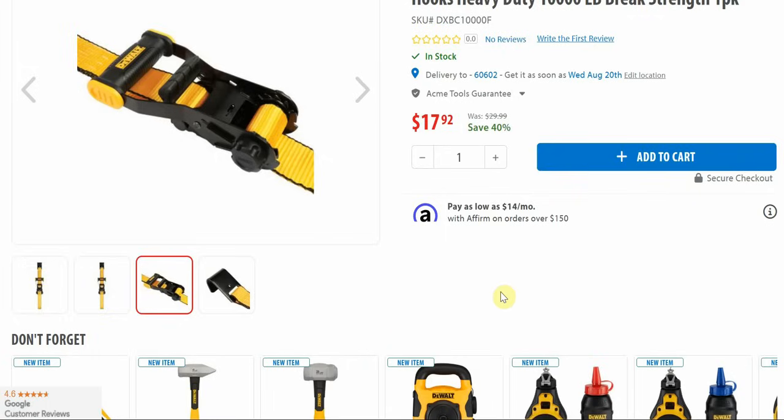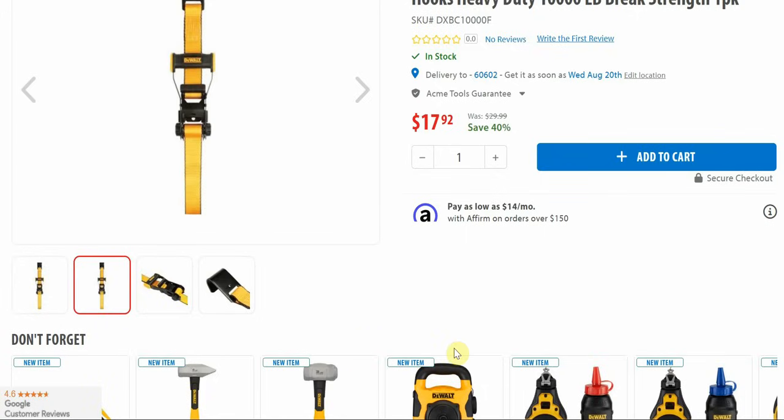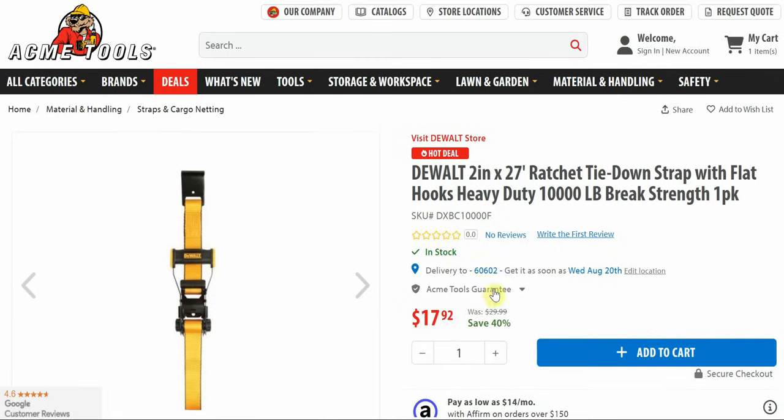I got some cheap little ratchet straps and the handles suck. Can't get any leverage on it. Uncomfortable, like digging into your hand. There's no cushiony to it. It's just, I'm a big baby and old now. Got brittle hands that bleed easily. So we like a nice soft grip. $17.92.